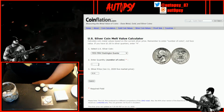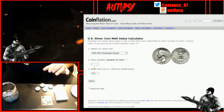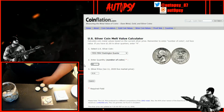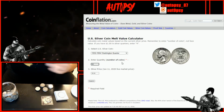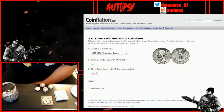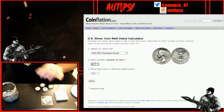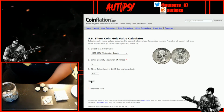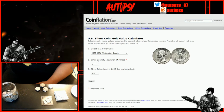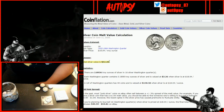We're just going to go over some of this stuff. Let's see, I got $4 worth of quarters. So 4 and 4 is 16. Let's see what the silver melt value is. For those of you who don't know what this calculator does, it'll give you the silver melt value at the current price, which is $18.04. 16 of these, $4 worth, do the math, for the 1932 to 1964 quarters.